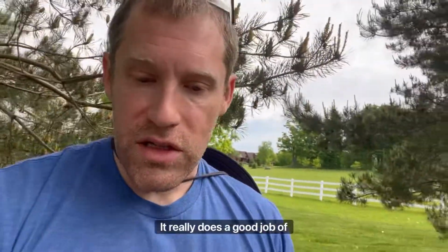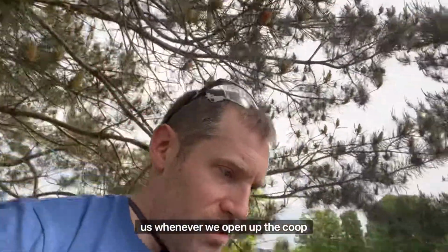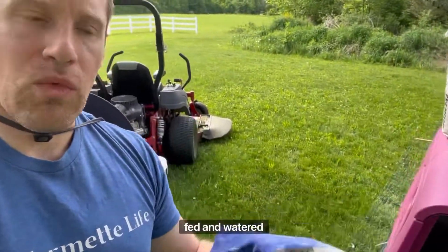It really does a good job of keeping down the flies inside the coop, which we know can be not fun for the chickens. It can lead to some issues. And it's certainly not fun for us whenever we open up the coop to go and get the eggs to see a bunch of flies in there, right? Who wants that?